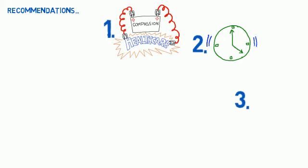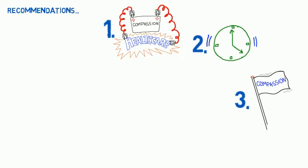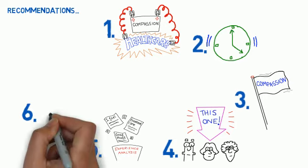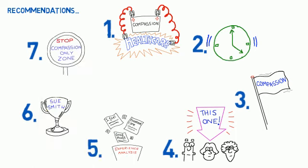Then, raise awareness of compassion and include compassion more in training and retraining. Next, recruit compassionate people and develop a process for recognising it. Collect patient, staff and members' experiences to observe and measure compassion, or the lack of it. Recognise, praise and reward people for kind, compassionate behaviour. And, ultimately, a zero tolerance on lack of compassion.